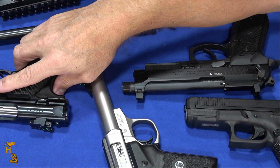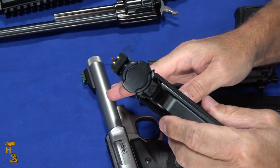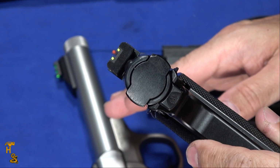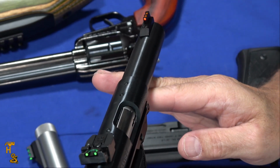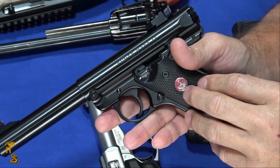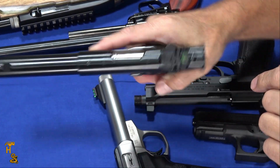Let me back up and cover a couple things that I may have overlooked. First off, this target model has these fiber optic sights. They're really easy to see. They're not night sights, really don't need night sights on this, but they're very bright fiber optic sights. And it's both windage and elevation adjustable. So you get a lot of cool features. You do get interchangeable grips. You can swap these grips out, but the grips that come with it from the factory are really quite nice. They fit comfortable in the hand.